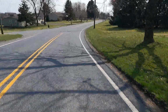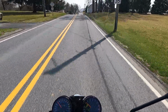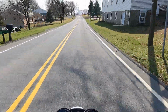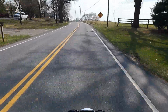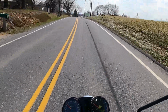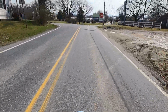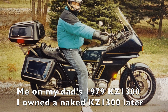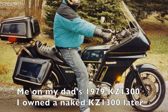I've actually owned Kawasaki's KZ1000, and I prefer this bike to that bike, really for the main reason that, as heavy as this bike is, the KZ1000 is on another level. It was the heaviest naked bike produced at like 800-some pounds when it was in naked configuration, and a lot of people added touring stuff to it, so it was just a pig.